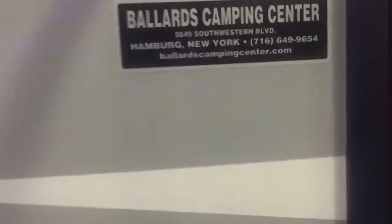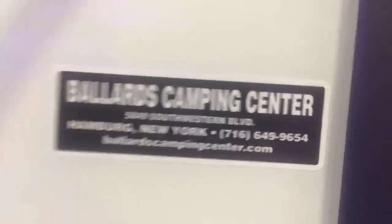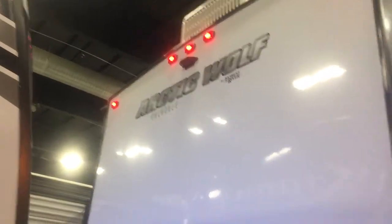I'll zoom in on that. And that is their website, the phone number, and the address. They have the outdoor speakers, which are cool because they're blue. Nice big power awning going all the way across. Aluminum rims. You got your little outdoor kitchen. If you hear people talking in the background, there's still the guy setting up. But like I said, they allowed me to come in here. Got a backup camera.